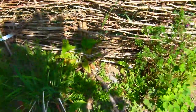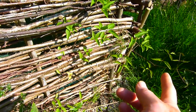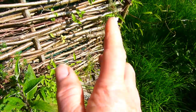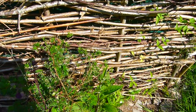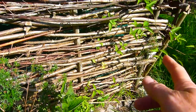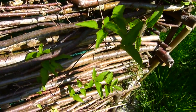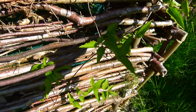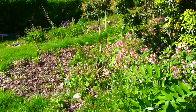Yeah, so things are doing quite well in this border. My clematis that I thought had died is doing really, really well. I can't remember the colour. I've got a blue one somewhere as well, but that doesn't seem to have done so well. I think that's gone. But I'm not sure what this one is, but it seems to be doing really well. So if I keep popping it in this fence, it'll grow around this fence and make everything look really pretty in the spring.